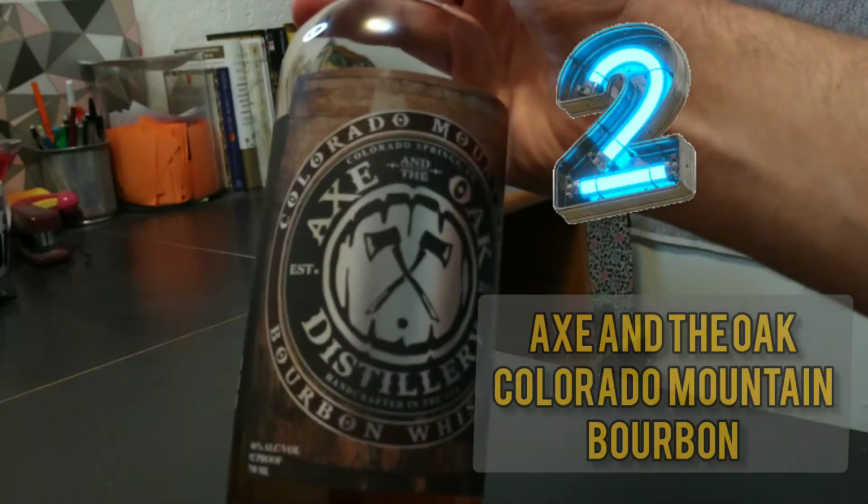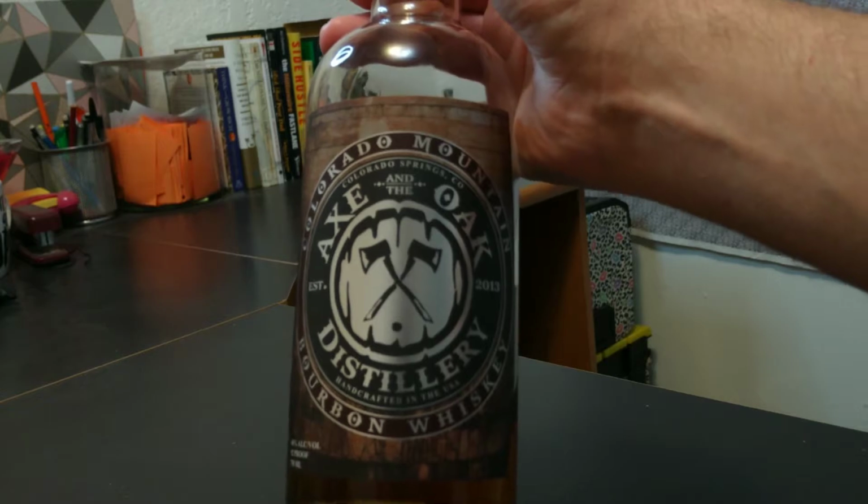Axe in the Oak Colorado Mountain Bourbon. If you're into bourbons, you might try this one. It's nice, it's a little spicy, it's a great Colorado whiskey. And yes, it is a Colorado whiskey and is a great starter.